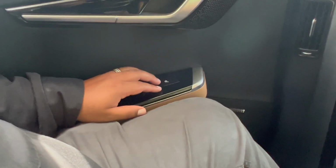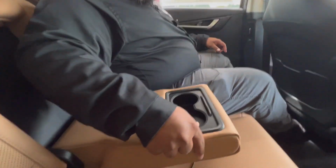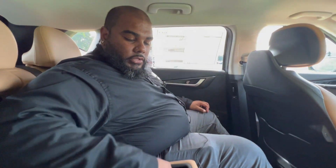Now when you come over here to the door, the back seats actually have heated seats. They don't have the cooled, but they have the heated seats. Then when you come over here, you actually physically have an armrest right here or a cup holder. It can also slide back in case you want to put something in there.